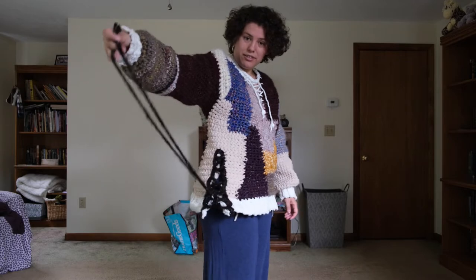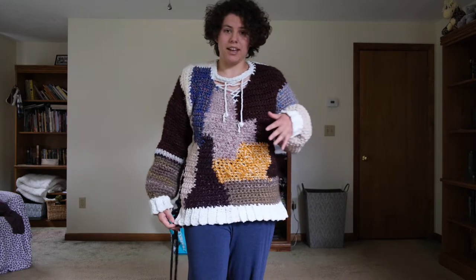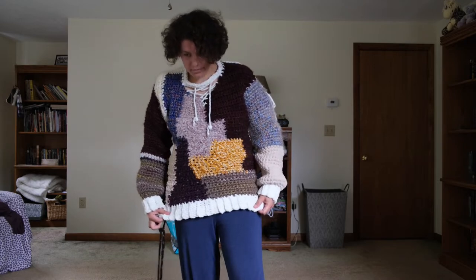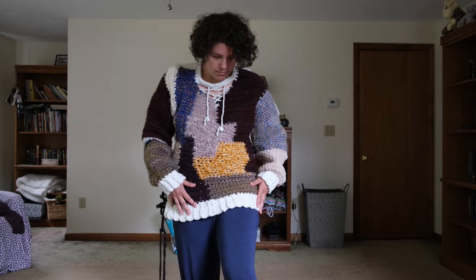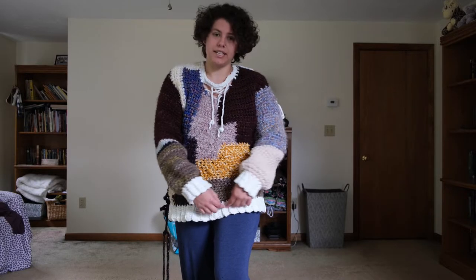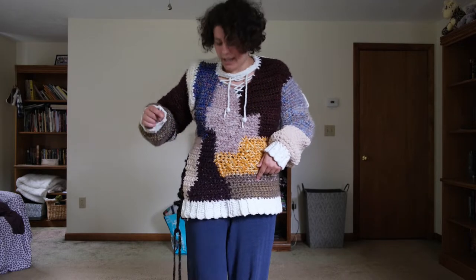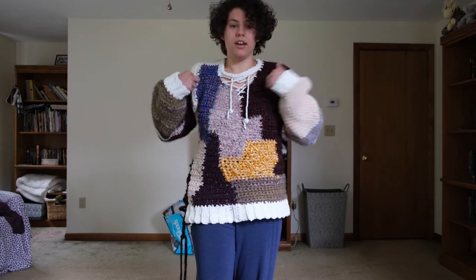You can see my lovely little tassels in the side. This was completely randomly crocheted together, meaning I think I started with the ribbing at the bottom. Maybe? No, I definitely didn't. Okay, so I did a ribbing strip around the bottom, and then I think I started here, and then I just did this one, and then this one, and then this one, and then this one, and just moved on in patches.